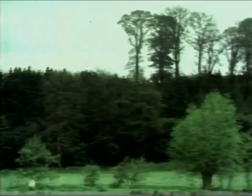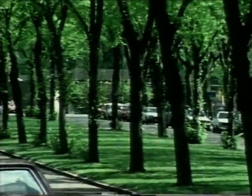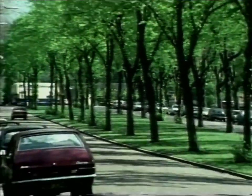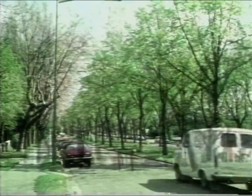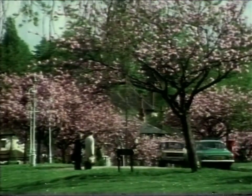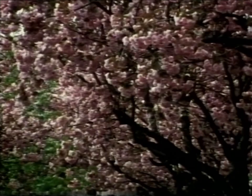Wherever we live, in towns or in the country, we can see trees. Trees of different shapes and different sizes. In some towns and cities, the streets are lined with trees. Some of the trees have flowers on them in spring or early summer. The flowers are called blossoms.